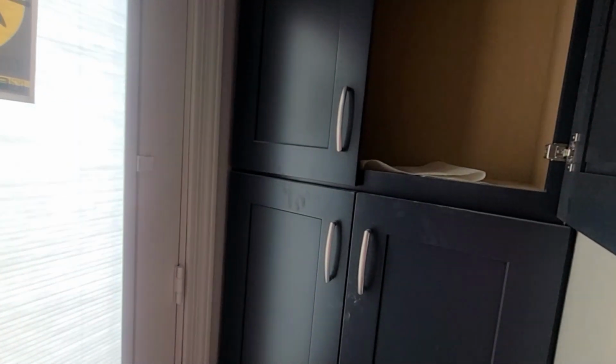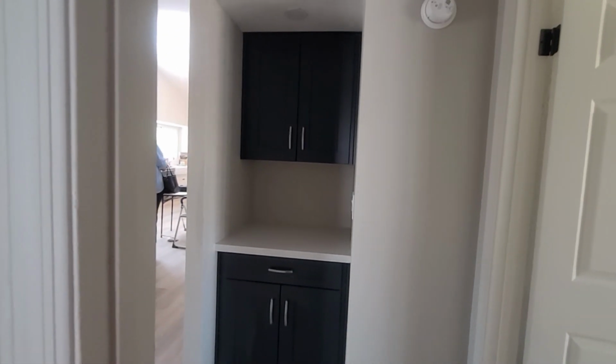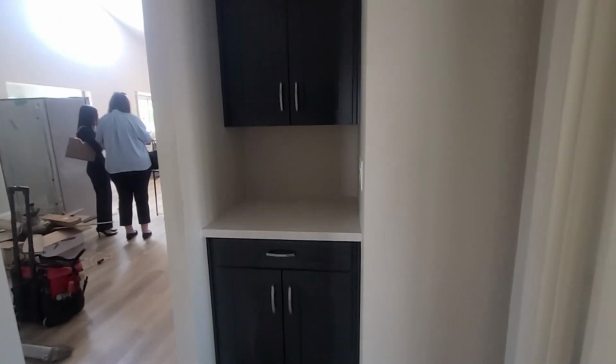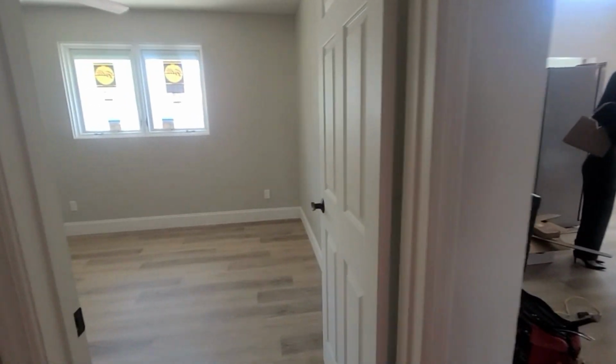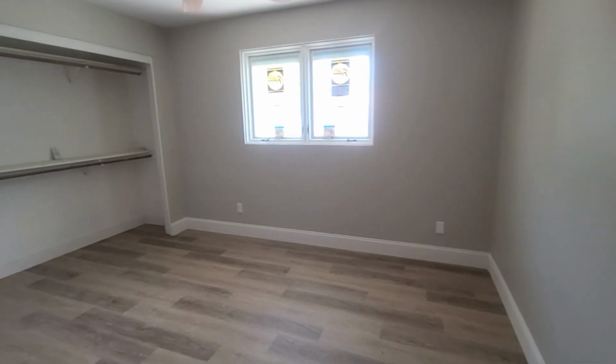Nice tall cabinet over here for storage. Oh, just so good. This cabinet in the hall so that they can have a little landing spot for all their guests when they come to visit. Oh, the progress on this space is just so fantastic, friends. I cannot believe how far we've come from where we were.